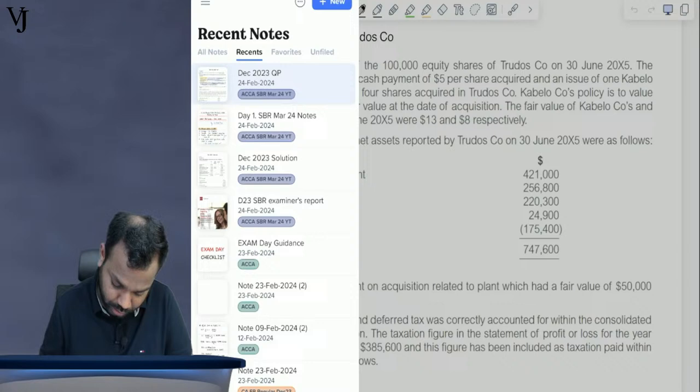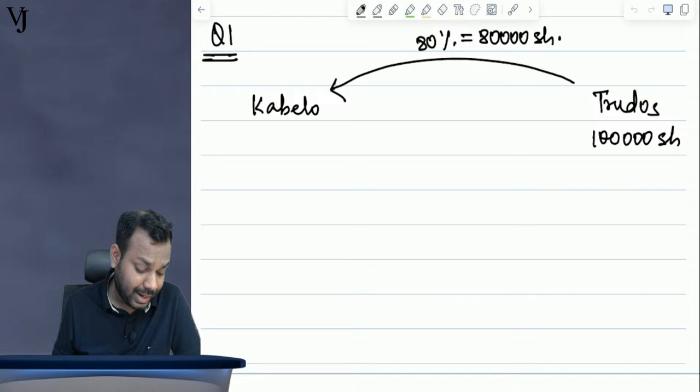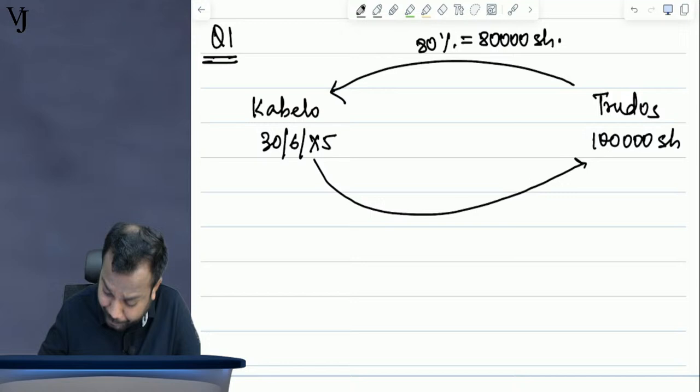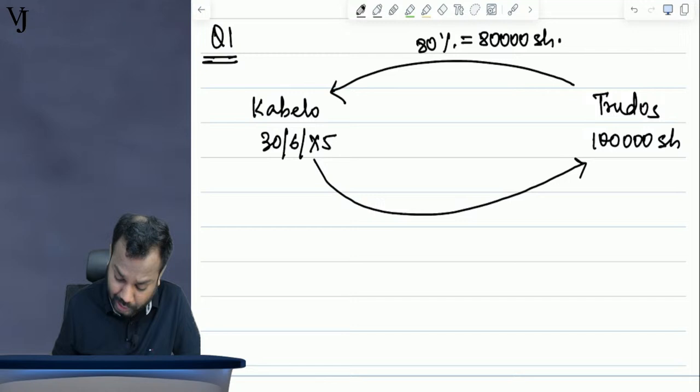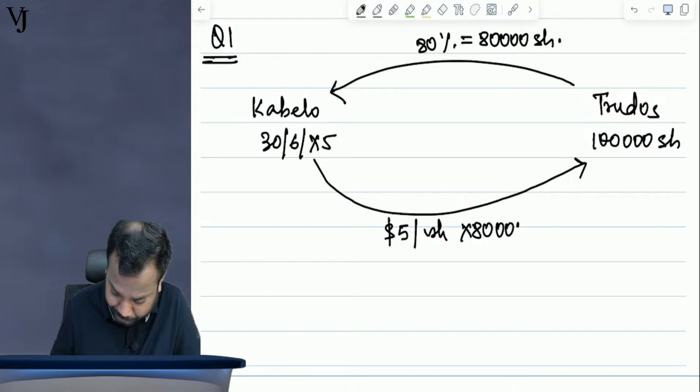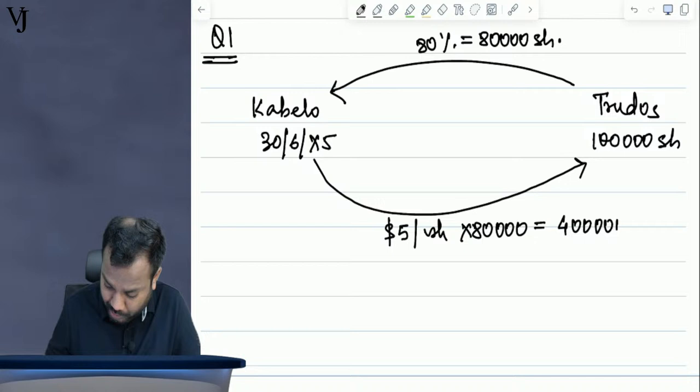Done. So it says Kabilo company acquired 80% of the 1 lakh equity shares of Trudos company on 30th of June 2005. Now the consideration that Kabilo company paid was $5 per share. How many shares did Kabilo company acquire? 80,000 shares. So how much consideration was paid? 400,000 in cash.